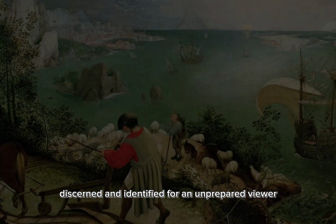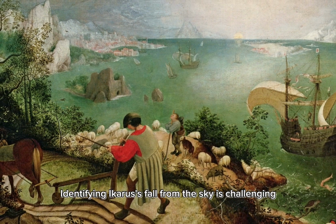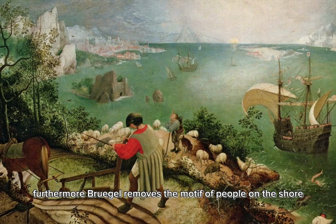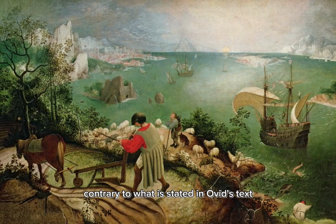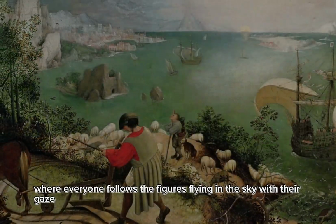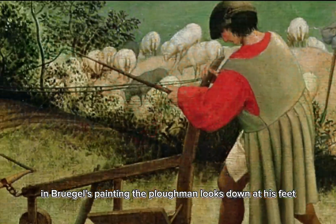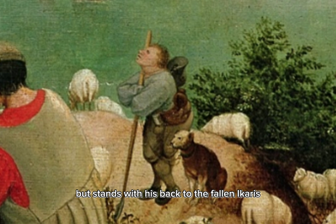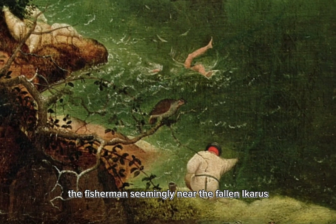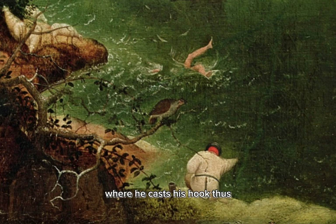For an unprepared viewer seeing this painting for the first time without knowing the story, identifying Icarus's fall from the sky is challenging. Furthermore, Bruegel removes the motive of people on the shore pausing their activities and looking up, contrary to what is stated in Ovid's text, where everyone follows the figures flying in the sky with their gaze. In Bruegel's painting, the ploughman looks down at his feet. The shepherd, indeed, looks upwards but stands with his back to the fallen Icarus. The fisherman, seemingly near the fallen Icarus, is focused on his fishing rod and looks clearly down towards the shore where he casts his hook.